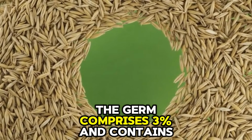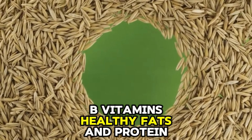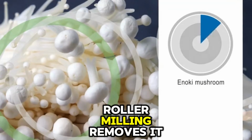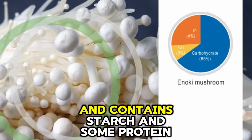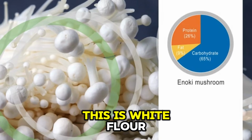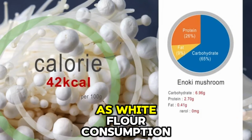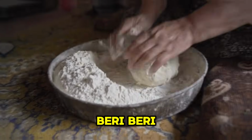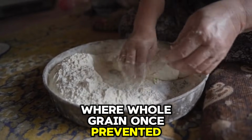The germ comprises 3% and contains vitamin E, B vitamins, healthy fats, and protein. Roller milling removes it completely. The endosperm comprises 83% and contains starch and some protein. This is white flour. Populations developed deficiency diseases as white flour consumption increased. Beriberi, pellagra, and anemia spread where whole grain once prevented them.